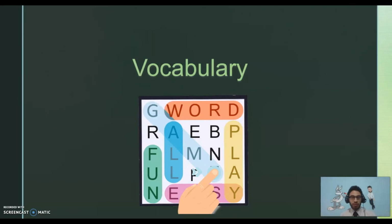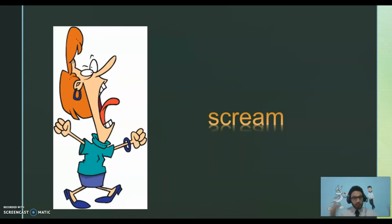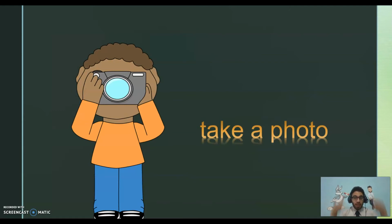Before we go to the rhyme, we are going to learn some new words, vocabulary. Let's see what words we can see. Okay, see. Listen, then you say. See. See. Scream. Scream. I am screaming. Scream. Take a photo. Take a photo.